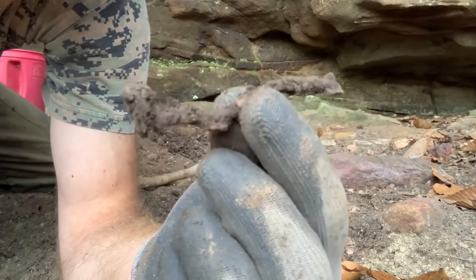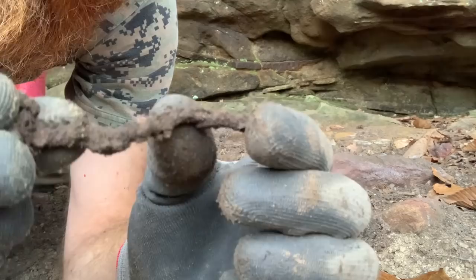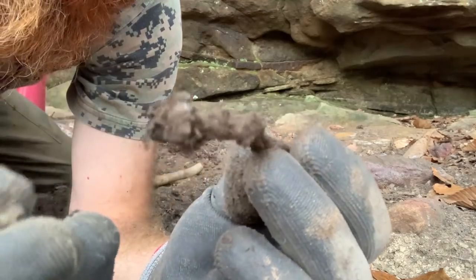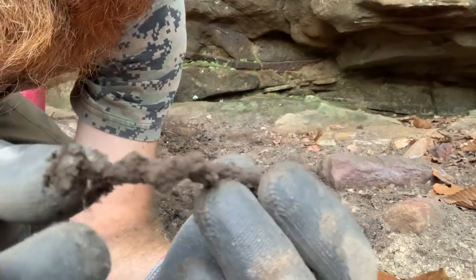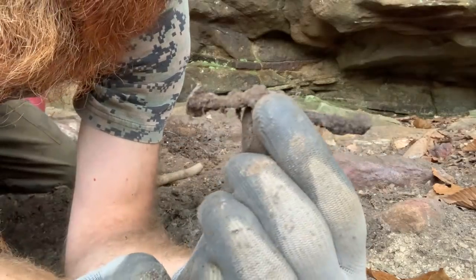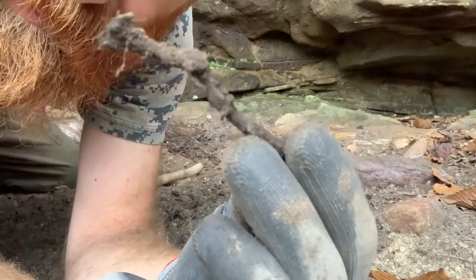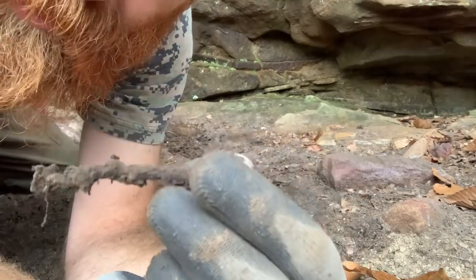Now, at first, I thought that was a root. Oh, man, it broke a little. As you can see, it is not. It's got some little roots hanging off of it. Another nail. But you can see, man, that thing is corroded and rusty.